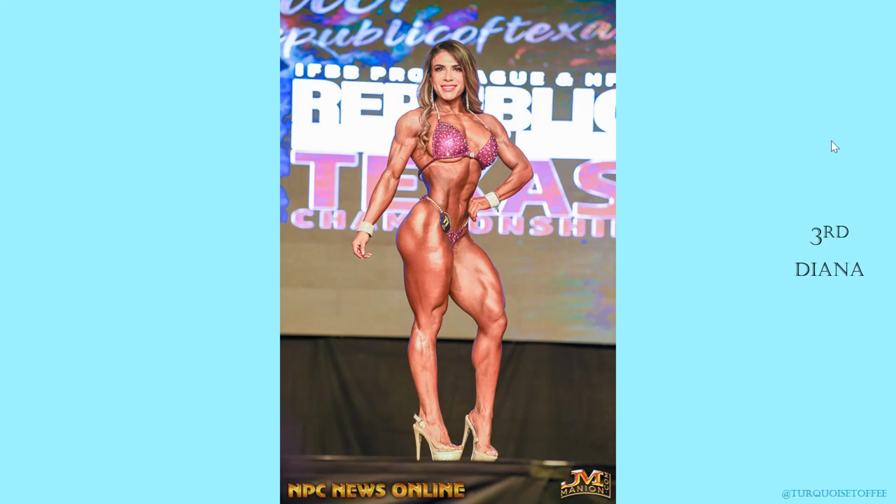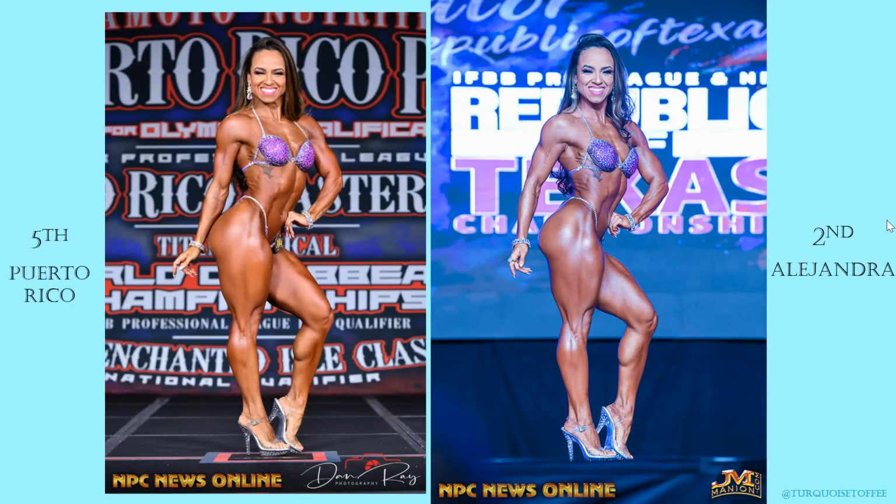I think they're a bit too high of a platform, and the suit doesn't seem to be fitting quite right. I think she needs to pull it down just a little bit, or even have something with a bit more coverage for her upper body. But overall, I think she looks really good, and this was a really fantastic 3rd place.